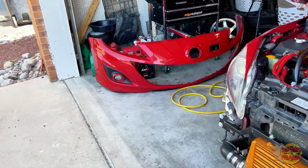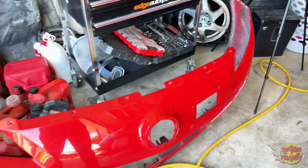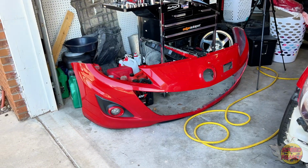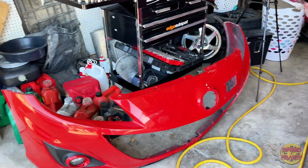Still looking for somebody to paint the front bumper. So if anybody knows of anybody out in Albuquerque, New Mexico, let me know. This is gonna be a 3-stage paint.